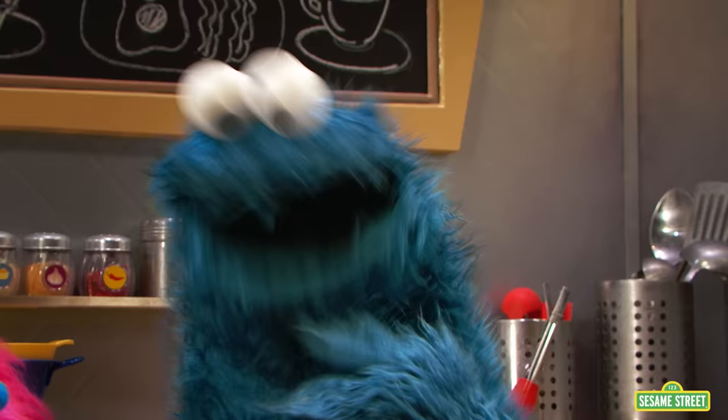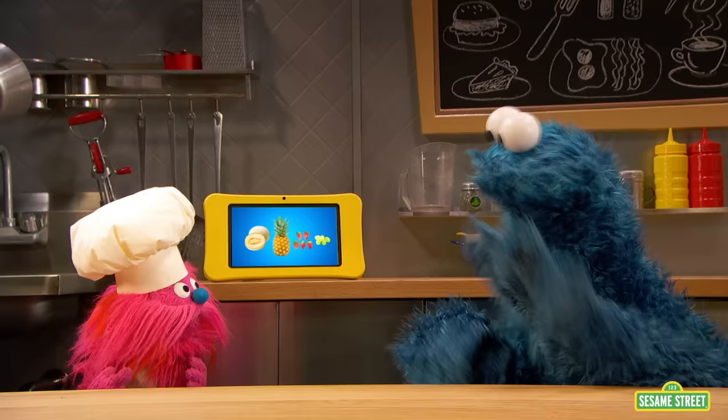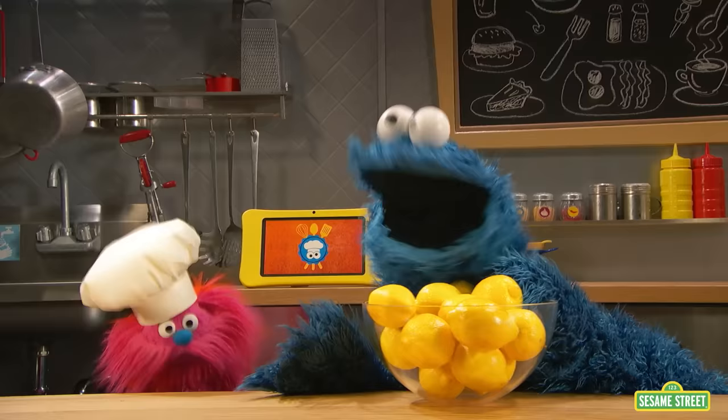Okay, Chef Gonger, what we need to make fruit salad? Oh, for fruit salad, we need... Whoa, wait a minute. What? We got this one. Ta-da! Fruit salad! No. Fruit salad is all the different fruits mixed together. Oh, mixed together.